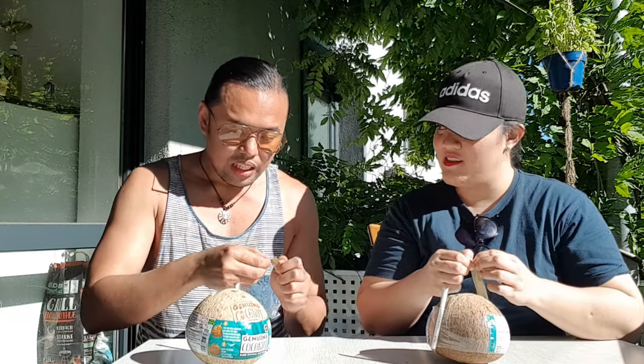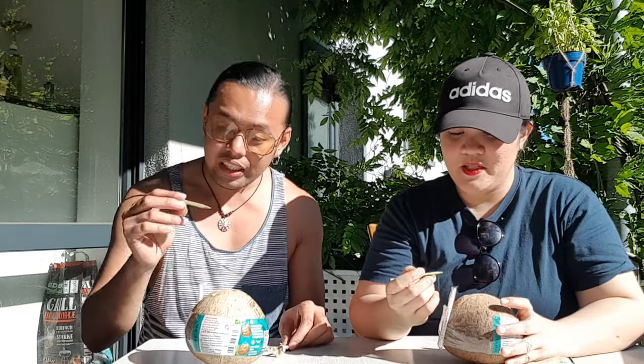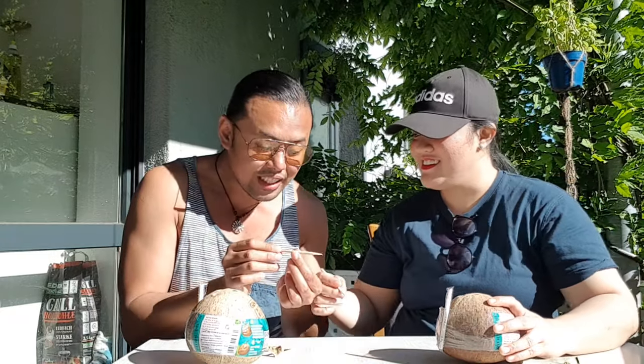Wow. How much is it? I got this for €2.50. That's how much in Philippine peso? 100 something. Almost 150 pesos. Can you imagine? For one coconut, 150? Okay, so let's see if it's worth it.